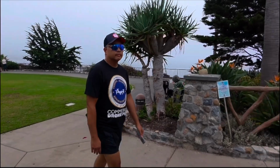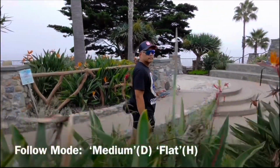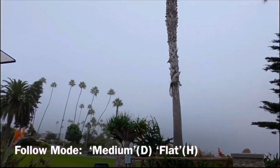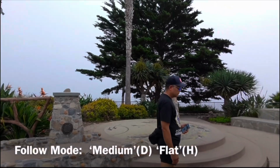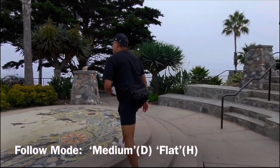At that time, drones were prohibited at the beach, so we worked at this sparsely populated park nearby where it's still overlooking the ocean. See how the drone hit those leaves over there, but it didn't crash, went about its operation, and we were able to test out the following features.